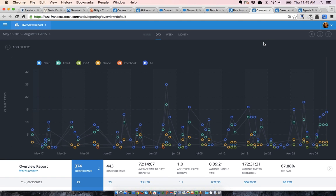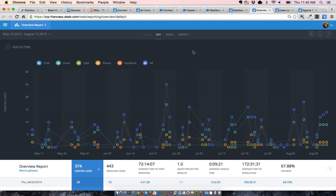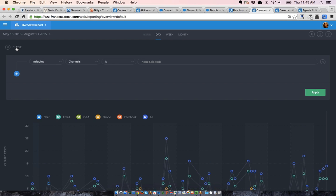This is one of several out-of-the-box reports that come with Desk. And I personally love the overview report because it's a great starting place for you to build and customize the parameters that you need to get you the information you want, the metric that you want. I can filter it down by a date range, right? Now I'm looking at the past 3 months. I can filter it down by the date, the week, a custom date range. I can build additional parameters, such as the channels in which the cases come in, the agents that I want to look at the metrics associated with, even custom fields.